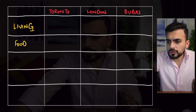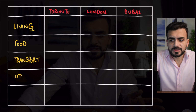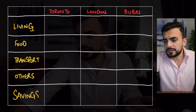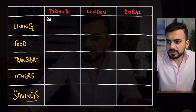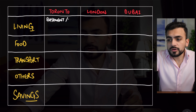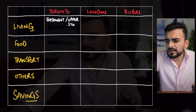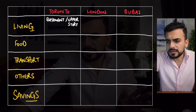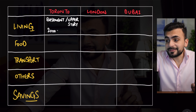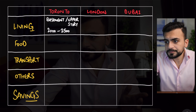If you move to Toronto with a family of four, you will be looking at the four big categories of expenses, which are living, food, transport, and others. For a two-bed basement, you are looking at 2,000 Canadian dollars a month. And if you are moving to the center city or upper floors in terms of residence, the cost should be around 2,500 Canadian dollars a month. Now, I'm excluding the mortgage here and considering rent only, since mortgage prices these days are unbelievably high.